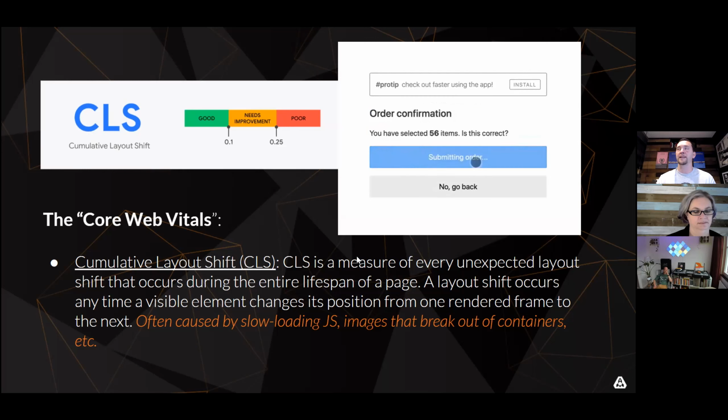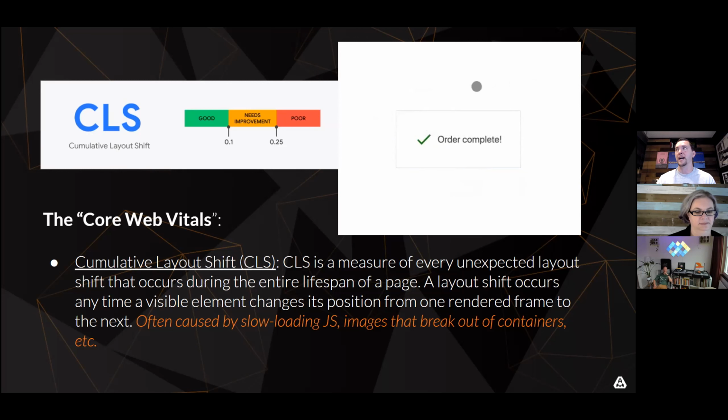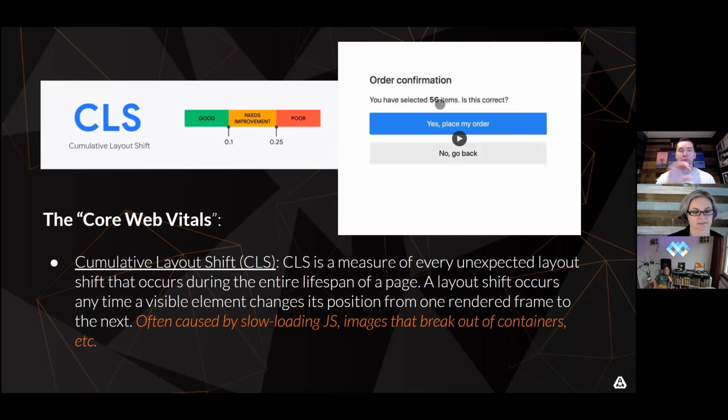I'm sure everybody has experienced this, especially if you're trying to do something on a mobile device where you've accidentally tapped something that you thought was supposed to be one thing and accidentally clicked on another thing and launched an ad, or in this case, bought something that you didn't want to buy. And basically, this is a measure of the visual stability of the web page. And how severely something within the viewport unexpectedly shifts.